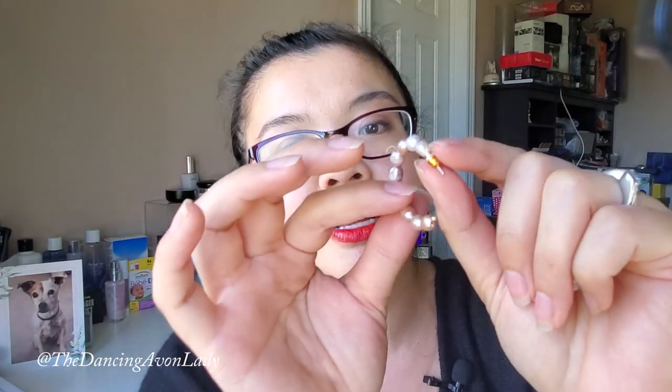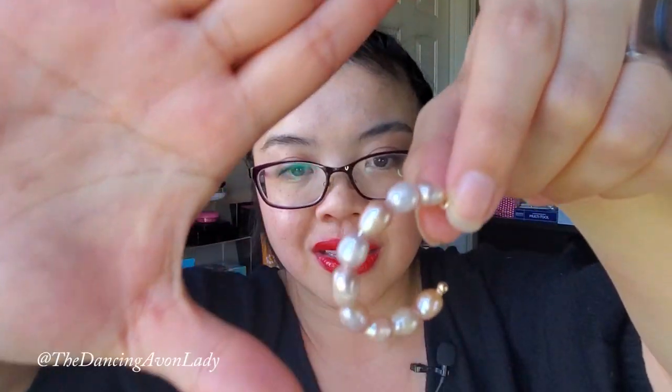So here they are. Aren't these gorgeous? They just have a slight pinky purple tint to them. Because they are freshwater pearls, each one has a slightly different shape, which is really nice. The metal underneath has a bit of gold, so it's more of a gold tone. Oh my gosh, I'm going to wear these for the rest of the video. There's something about pearls. They're just so classy. Oh my god, look at those. They're so pretty.